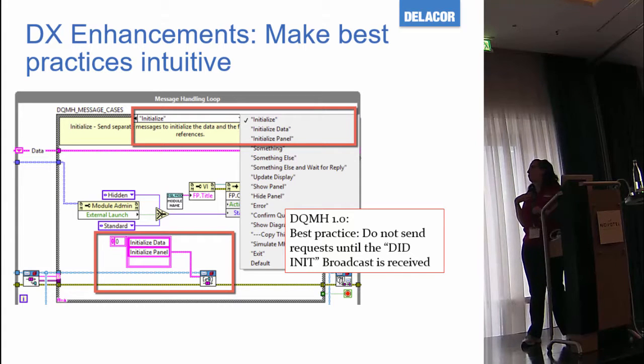So our answer was, well, the best practice is don't send an event until the init broadcast was received. That was our answer. You're just not doing best practices. Well, the DQMH that Chip Suite and I, with LabVIEW, actually has fixed that on 2015. And we went and looked back at our code, and we thought we didn't have the issue, but we had it. We just had been lucky it had not created a bug.